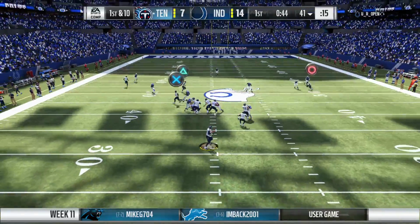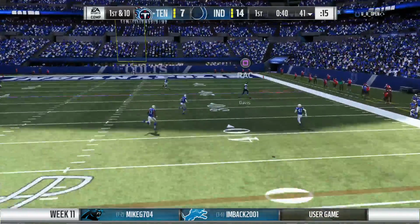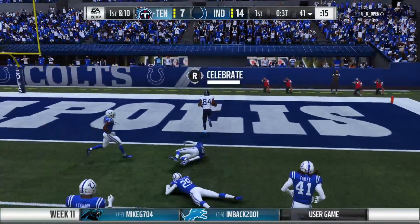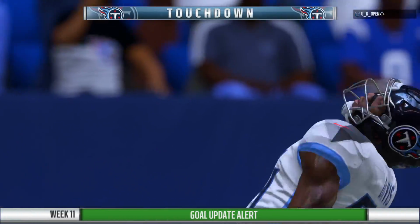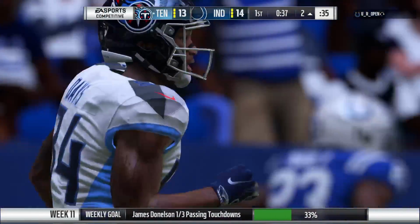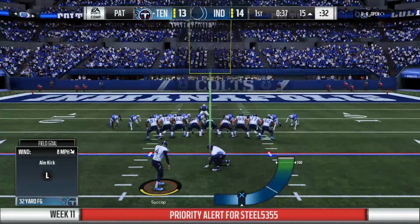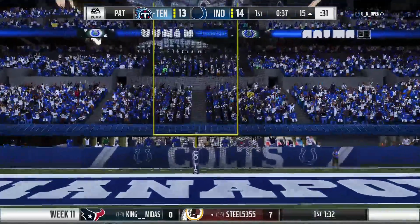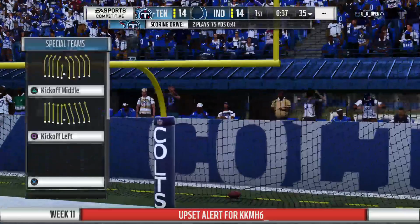On 1st and 10, here's Mariota. Uncorks one for Davis. And the defense loses him. It's complete. And he will score. Touchdown, Titans. A big play there with touchdown number 8 on the year. And the Titans are an extra point away from tying this thing up. Extra point put through by Succop, and we are tied at 14.